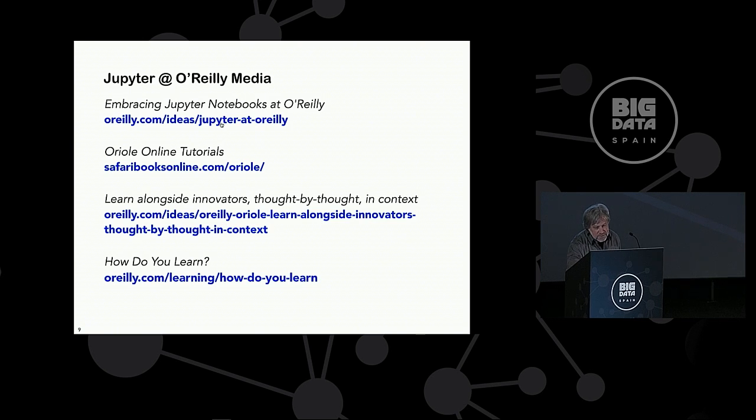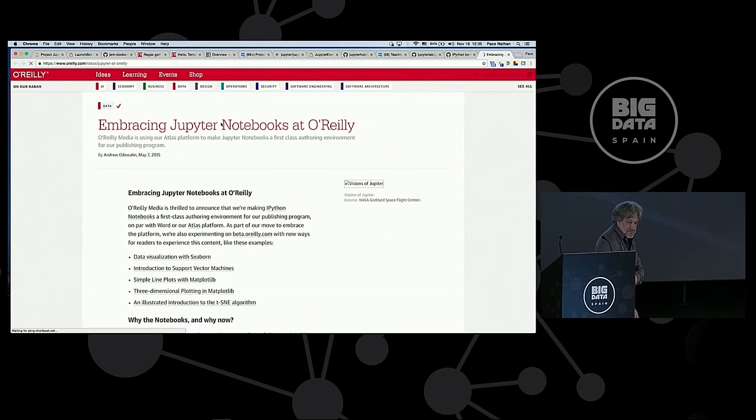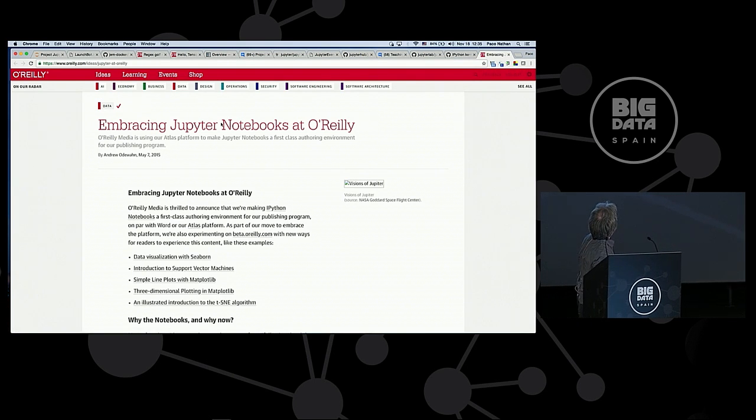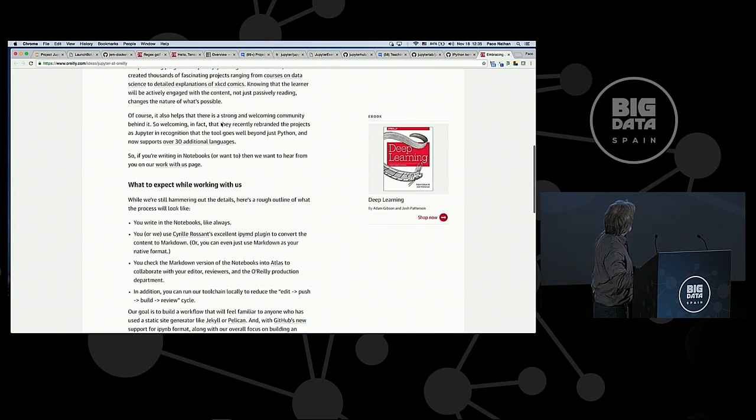So some ideas about this. Andrew Odewahn is really the person who spearheaded this. He's the CTO at O'Reilly, and I've been working with Andrew on it for a while. And here's kind of a position paper about how he was envisioning these different types of frameworks being used in media.